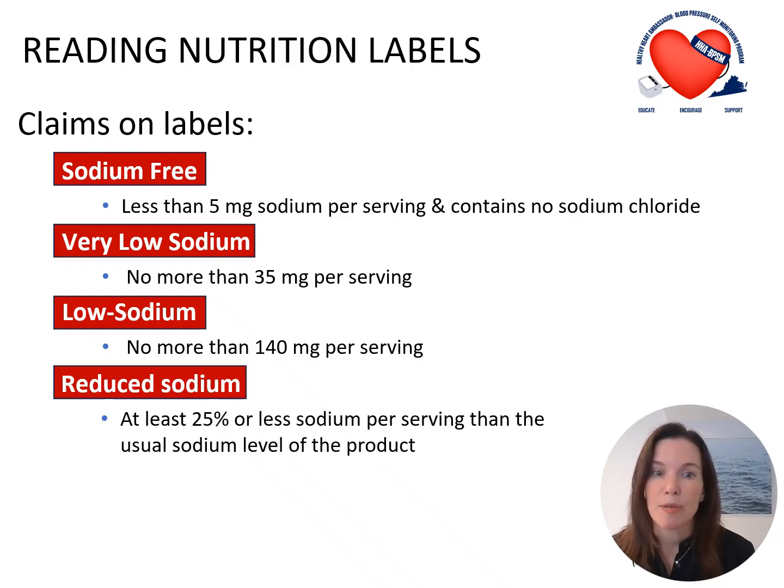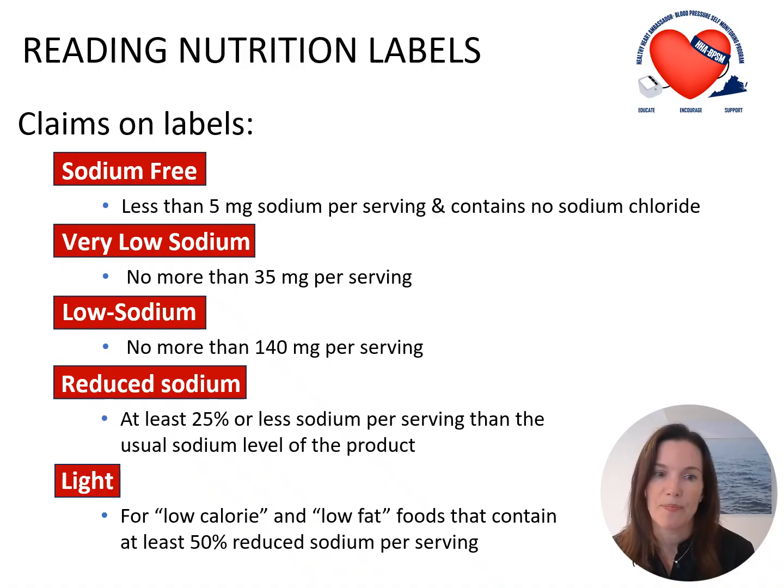If it says it's reduced sodium, that means it has at least 25% less sodium per serving compared to the usual sodium of that product. So that would usually be a brand that has the regular version and then they have a reduced sodium version. And then light is a designation for low calorie and low fat foods that contain at least 50% reduced sodium per serving. So this is another thing that's helpful to look at.